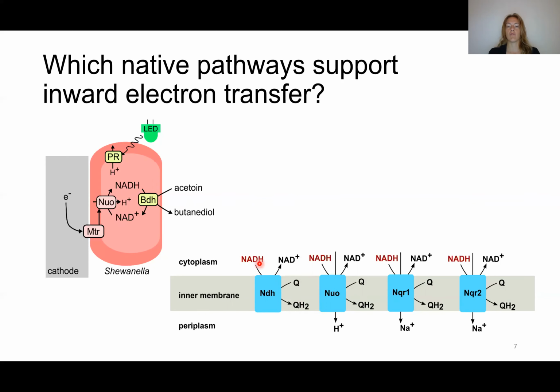So NDH doesn't move any ions, NUO moves protons, similar to what you would expect for complex 1 in the mitochondria, and NQR1 and NQR2 pump sodium ions. So we expected that probably NDH would not be involved because the inward movement of ions is likely necessary to drive the reverse electron transfer. So we looked a little bit deeper at these other electron transfer components. And we've made several deletions and deletion combinations to test which of these are important for inward electron transfer.